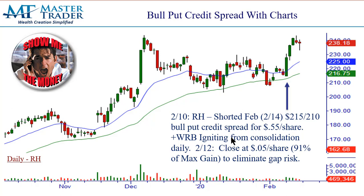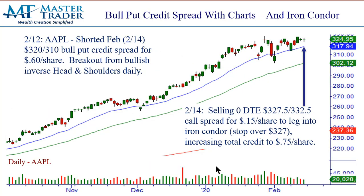And 2 days later, at this big green bar here, we closed it at a nickel. So we made 91% of our maximum gain. And remember I said, put your risk management hat on whenever you're trading credit spreads. We're an insurance company. If we can make 91% of our max gain in 2 days and eliminate another 2 days of potential risk just to try to squeeze out another nickel, it doesn't make sense. And we teach all of this in great detail in our mastering credit spread courses.